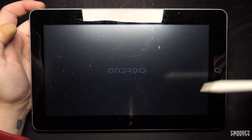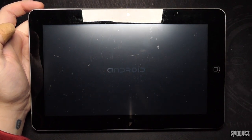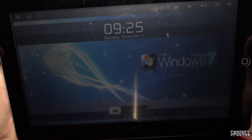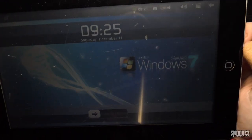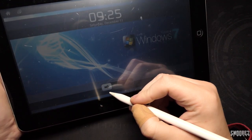Just got to give it some time. There you go. And there you get the actual Android boot logo. Still following. Ready for it? Oh boy. Let's break this down. We have a Windows 7 wallpaper. Then we have Slide to Unlock that's pinched straight from pretty much the first iteration of iOS.